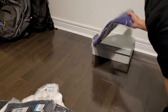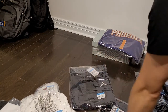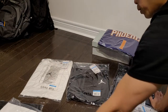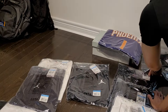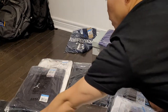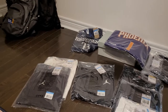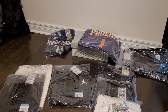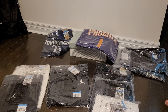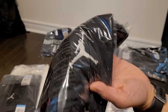Okay, so let's do the comparisons. Let's put these aside. So here's the comparison of all the Jordan tees. I believe there's three types here. Nike T. Okay, three types. If you're looking for a Jordan Jumpman T, the go-to is basically this one with the embroidery, because it's always nice to get the embroidery, just like on the shoes.